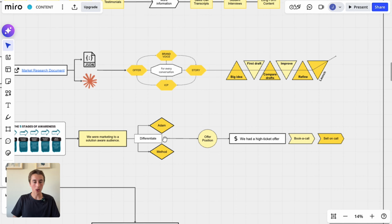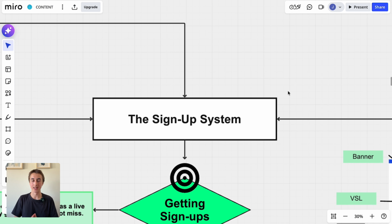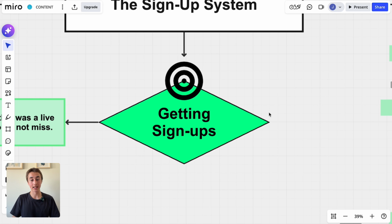And once we had clarity on all these things, it's time for the sign-up system, which is step 2 of the 5-step process. The goal of step 2 is getting sign-ups, and that sounds obvious, but I see way too many people that try to sell them on showing up for the webinar or sell them on the offer when they haven't even registered yet. So focus on that first action first, and then take the rest after that.